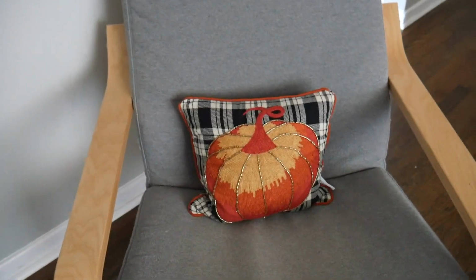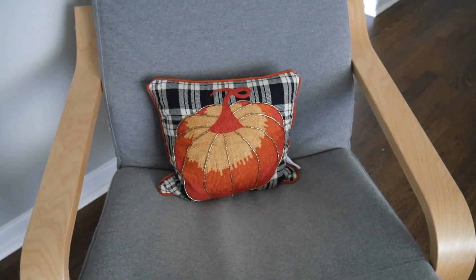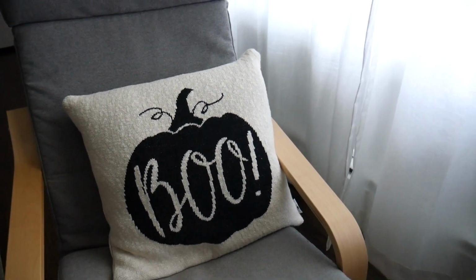Then we have a pumpkin here. I just thought this was like, it reminds me of an ugly sweater, but also it's quite endearing. And then this pillow, just a boo pillow. I like the natural color there.